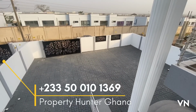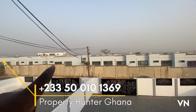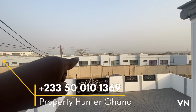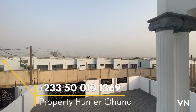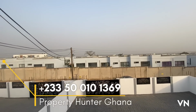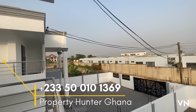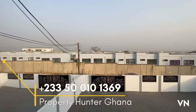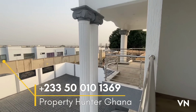That's a compound, very huge. And that is the Ayi Mensah Park, the famous Ayi Mensah Park. So it's just the road that separates you and the Ayi Mensah Park. You are just behind the Ayi Mensah Park, so you are in Oyarifa proper. And just up the hill is the Ebri Mountains. I will show you the mountains from the back of the house. You can see the mountains very nicely. So that is your compound.